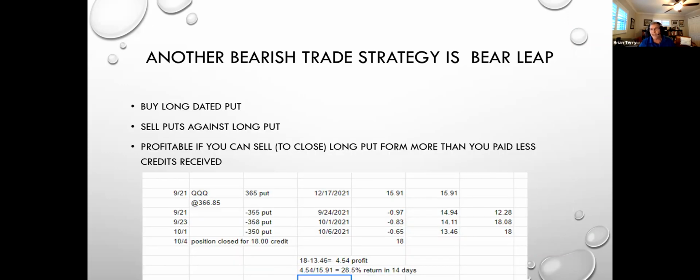What I wanted to share today is a strategy that I've done for a while, and it's a bear leap trade. It's a long diagonal put spread. So the way it works is you would buy the long dated put, and then you would sell puts against it to reduce the basis. You will be profitable if we can sell those puts for more than what we paid for it. And here's an example of a trade that I did using this strategy, and then we'll go into more detail.